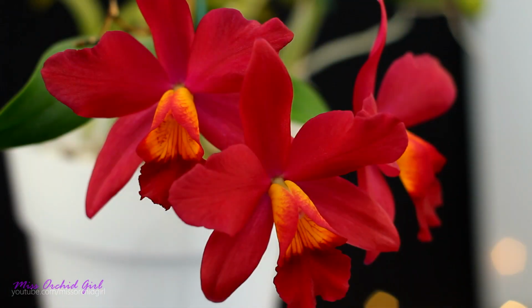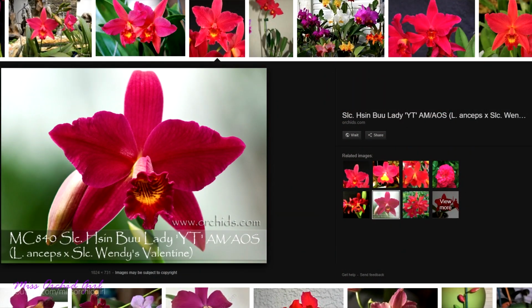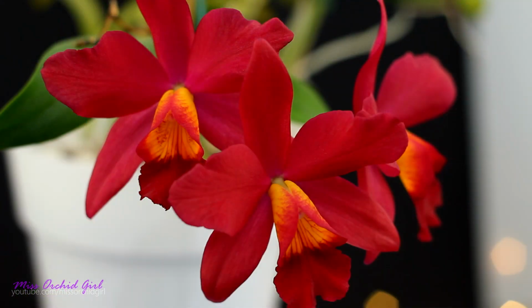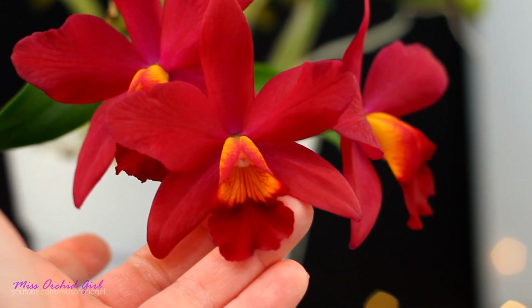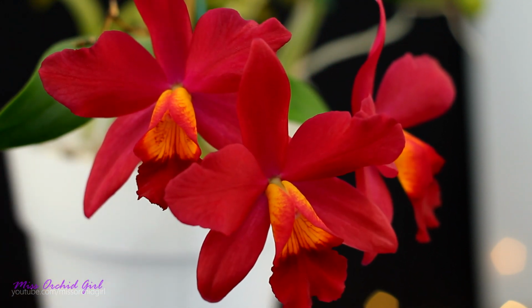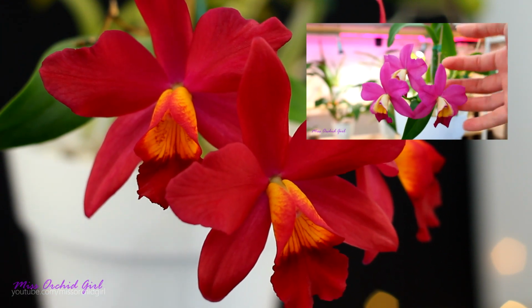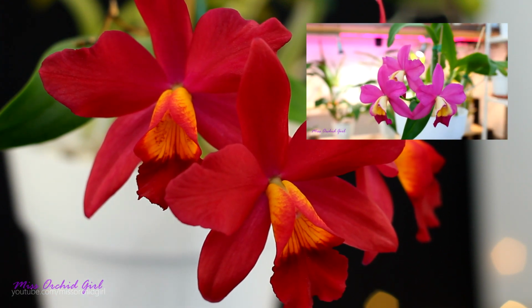Now, first of all, I took a look at the parents, and one of them, what do you know, is red. And this is the Buu Lady. The Laelia sincorana is the one that gives the purple. Therefore, it's not surprising that the hybrid has a combination of the two colors and can even display one of them more, depending on its, I don't know, mood. Inside, we can see that the lip has a beautiful golden yellow color. Again, this color was a little faded this summer. The yellow was more of a white, so the yellow is affected as well.